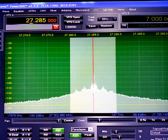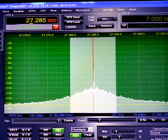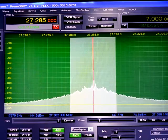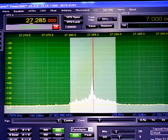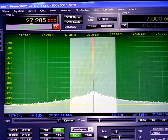Yeah, you're only hitting me about a 5, so yeah, wherever you're at, you're not in a good place. Yeah, 10-4. I think normally I'm right about 9 S units on your receive over there, so yeah, it's probably where I'm parked. Yeah, Roger.